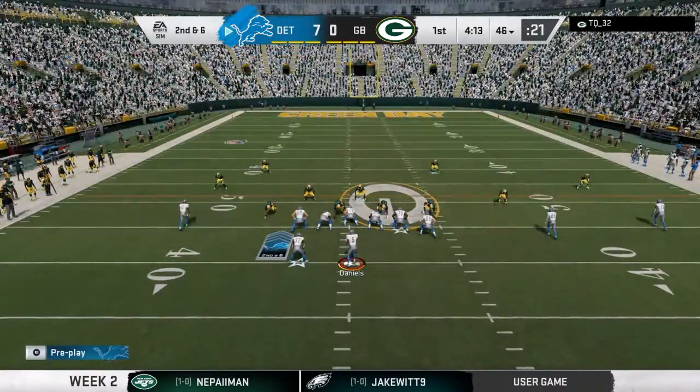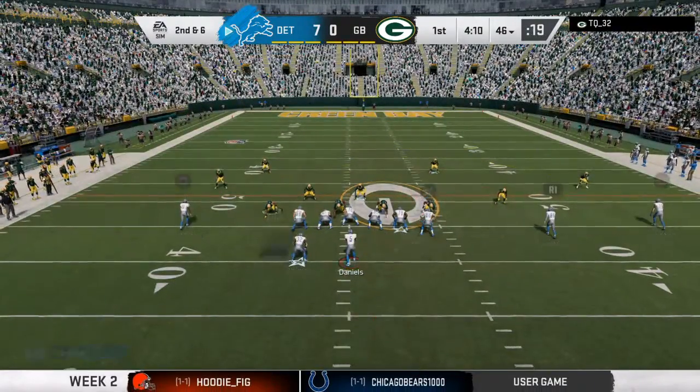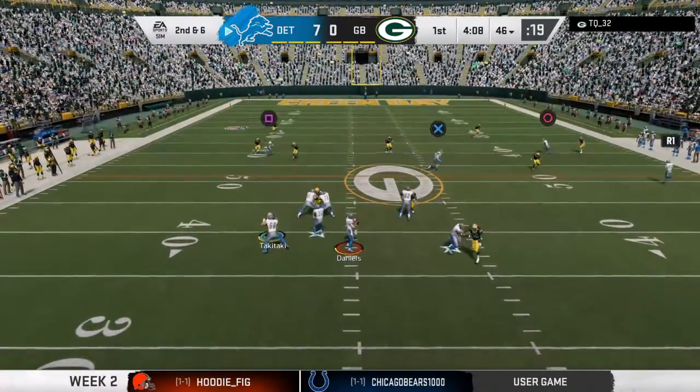Let's put them on the buses. Let's put that team on the bus. 2nd and 6.